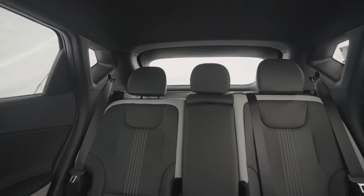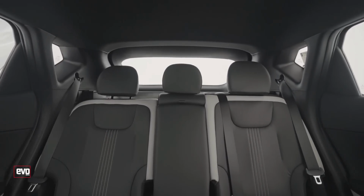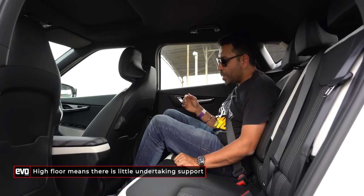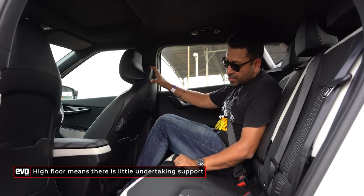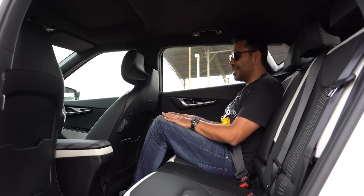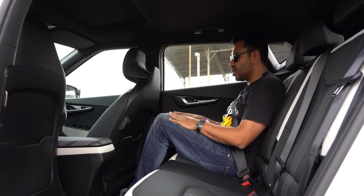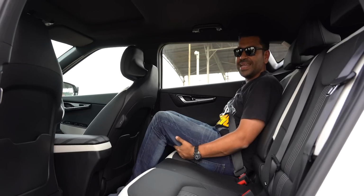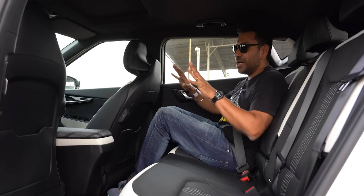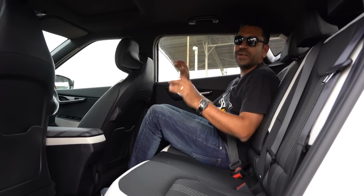But I have to point out that because of the batteries, the floor is actually much higher than in a regular car, and that means there is no way that I can tuck in my toes under the front seat. Plus, there is not enough under thigh support, so I'm sitting in a little bit of a knees raised position, and over a long journey this can get a bit tiring because there is no support for your legs. But otherwise, in terms of space, there is plenty of it in the EV6.